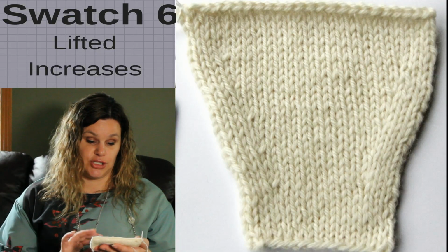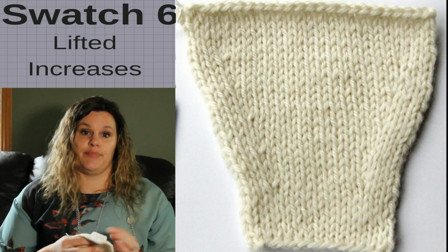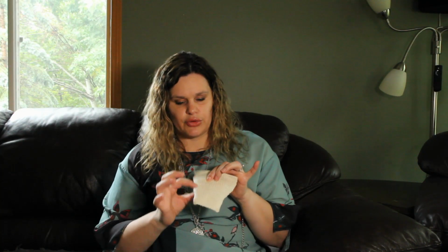I do actually really like this increase. I feel like it just blends in really nicely and it makes the stitches look really fluid. You can kind of see that when you have your make one row, those stitches go in one direction and the rest of your stitches just go straight up and down. But still, it makes for a nice, fluid, I think beautiful increase.